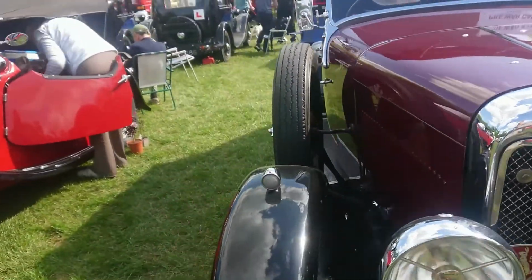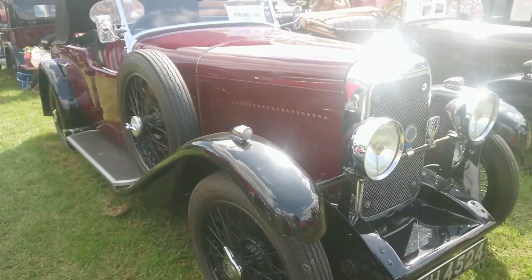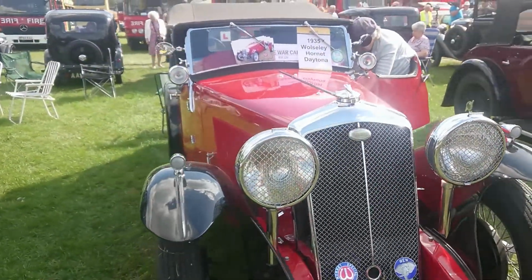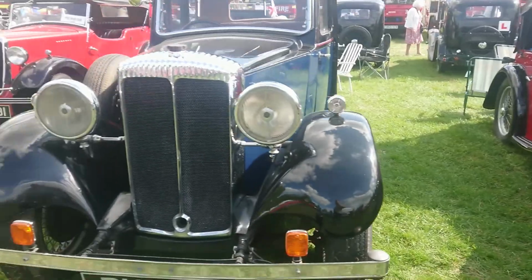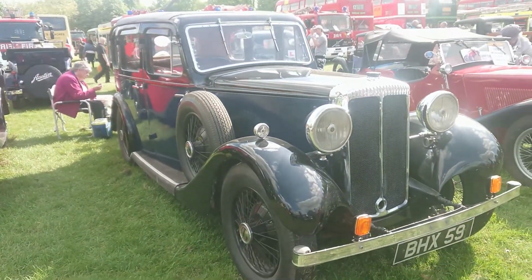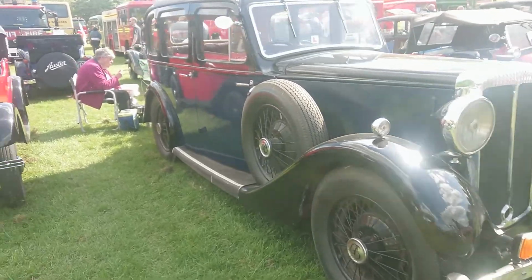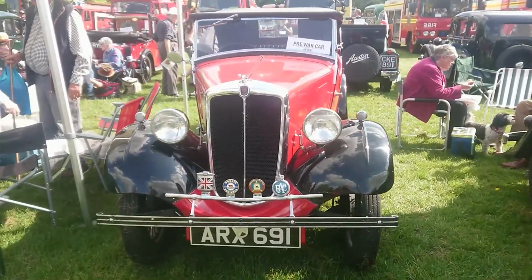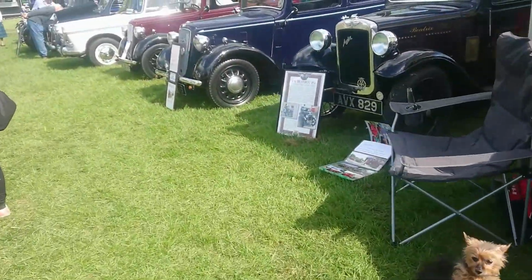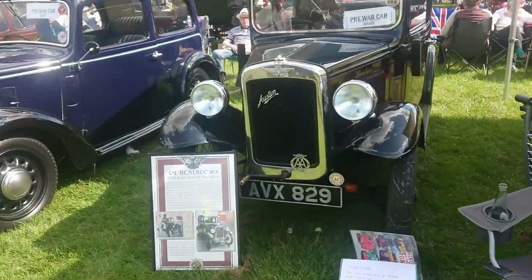Alvis. I wonder if it's a 12/50. What about a front wheel drive one? 1935 Wolseley Hornet Daytona. Daimler of some description, not sure exactly when. This is the pre-war car area, so I went to the pre-war ones. It's a Morris 8, not a Minor. 1934 Austin 7 RP Box Saloon.